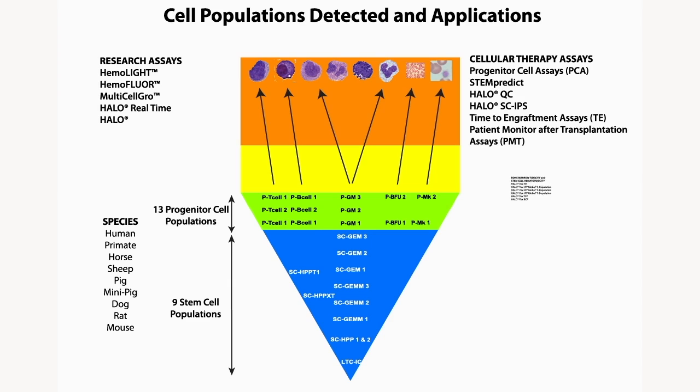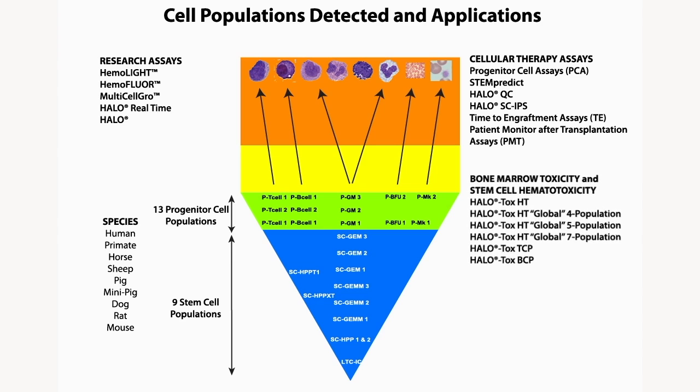Finally, for bone marrow toxicity and stem cell hematotoxicity applications, a wide variety of HaloTox HT assays are available for the primary 5 species normally tested, namely human, primate, dog, rat, and mouse. HaloTox HT assays are not only available with 96 well plates, but also with 384 well plates upon request. HaloTox HT are the only bone marrow and stem cell hematotoxicity assays with high throughput toxicity screening capability.